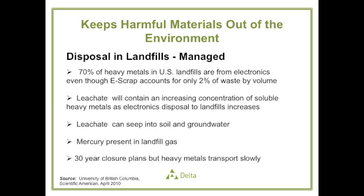And lastly, there are 30-year closure plans once a landfill is closed. But what happens after 30 years? We know that heavy metals move very slowly through organic waste. Landfills have only been around for about 60 years, and these highly regulated ones only for the last 20 years. We don't have a lot of research on what's going to happen after closure plans are finished and no one's monitoring it anymore. So there has been some conjecture and speculation that some of these heavy metals may be moving out of these landfills in years to come.